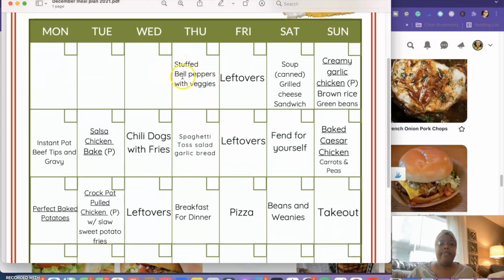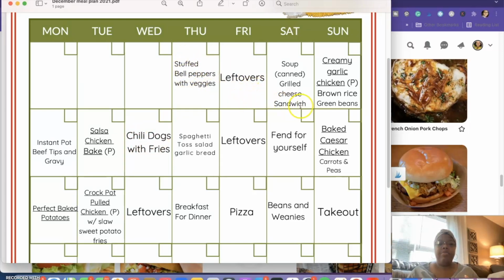So anyway, I have stuffed bell peppers with veggies, and I think this is actually on a Pinterest board. I must have forgot. I was probably watching TV and forgot to pin it, but it was an Instant Pot recipe. I think I pinned it. But anyway, you can make your own and Google it.